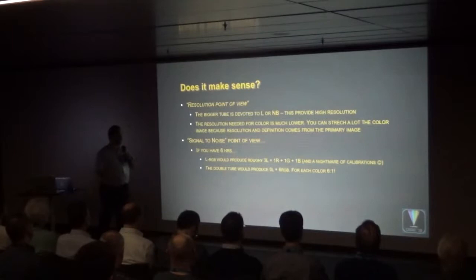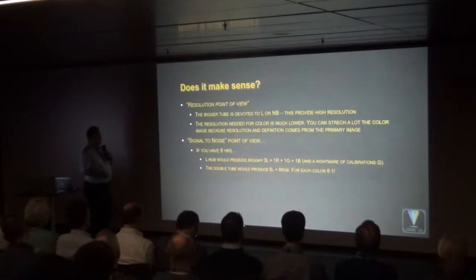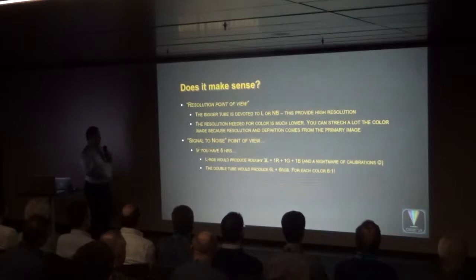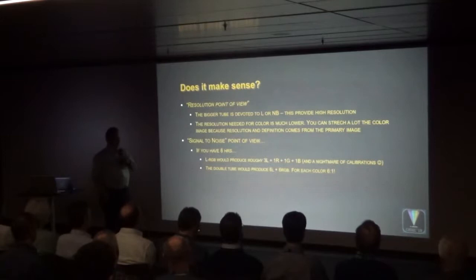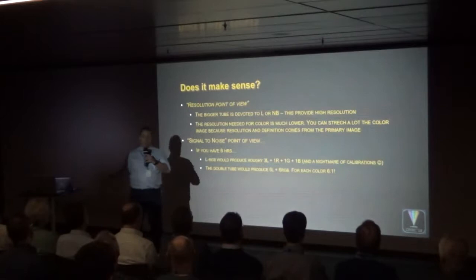This is something that you can demonstrate mathematically. Just think about the signal-to-noise point of view. If you have 6 hours, using a regular luminance RGB technique would give you roughly 3 hours of luminance plus 1 hour for each color. The double tube technique would produce 6 hours of luminance plus 6 hours of RGB at the same time. Of course, the red channel from the Canon will not be as good as the red channel from a CCD, but we have 6 hours instead of one.